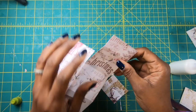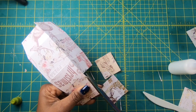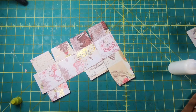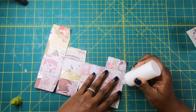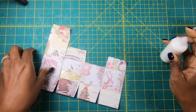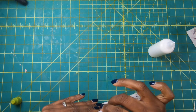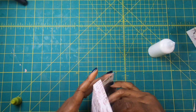And then I have this piece, which is the fold-in piece, and on that one I'm also going to do an angle, because I want it to fold in very easily. So now we are ready to put this little cutie together. All I need to do at this point is take some glue and put it on my glue flap, glue my box together, just like this. Make sure everything is lined up very nicely and even.